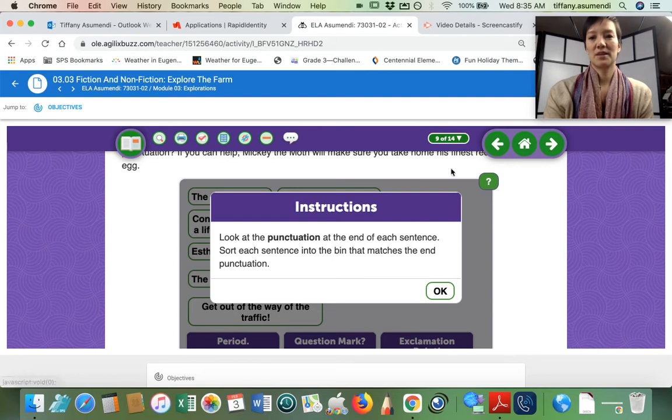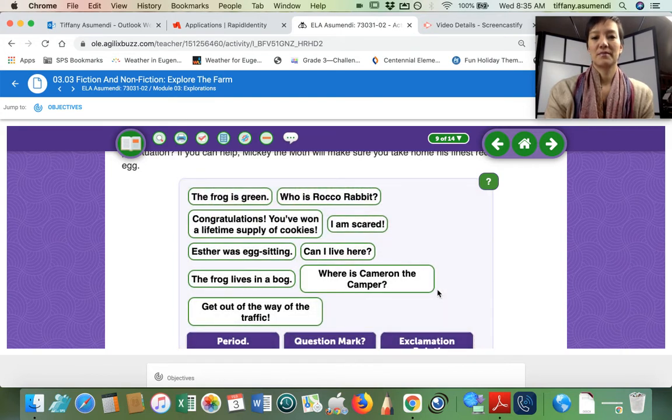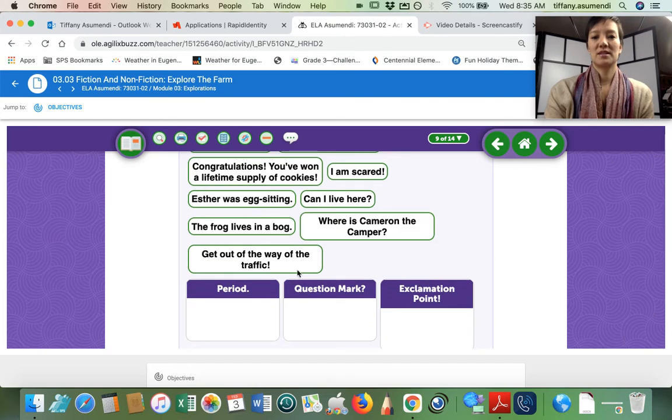So you can log into Buzz to slide 9, look at the punctuation at the end of each sentence, sort each sentence into a bin that matches the end punctuation. So you can sort these sentences to see if they have exclamation points, periods, or question marks.